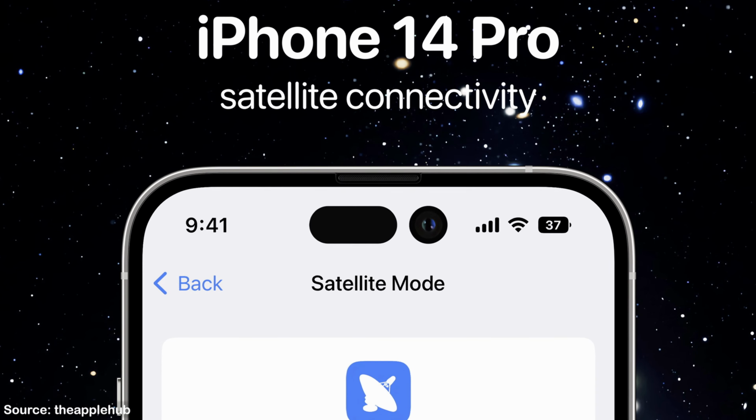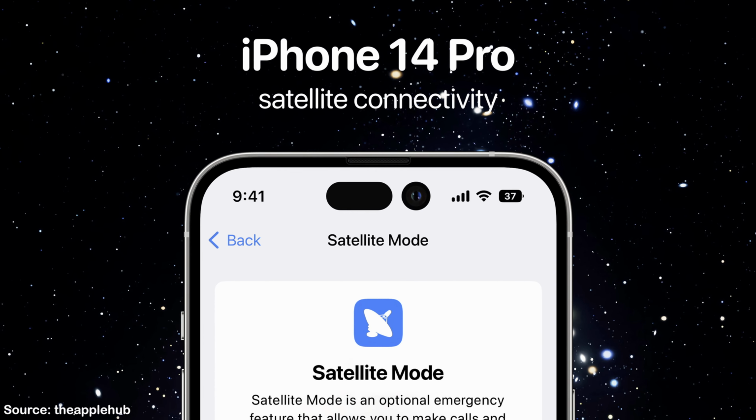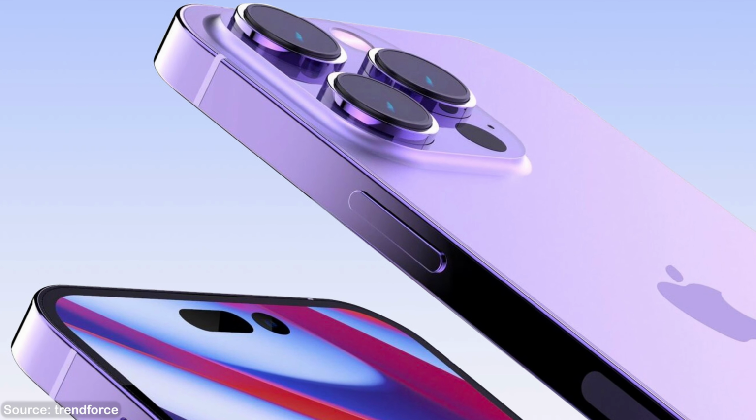This will enable the phones to get even greater speeds in 5G and also incorporate satellite connectivity, which will give the phones the ability to send messages or even have calls even in areas with no signal. Apple has been working with Globalstar to incorporate this feature, and I'm sure it's going to be very useful and save a bunch of lives. They are also going to be upgrading to Wi-Fi 6E, which will achieve greater speeds and lower latency.